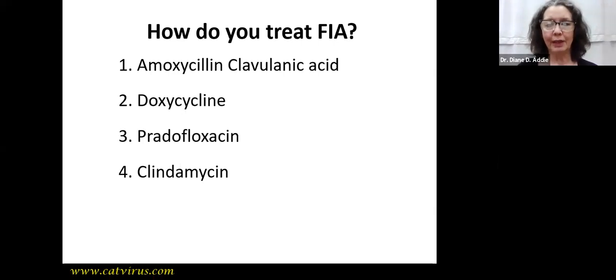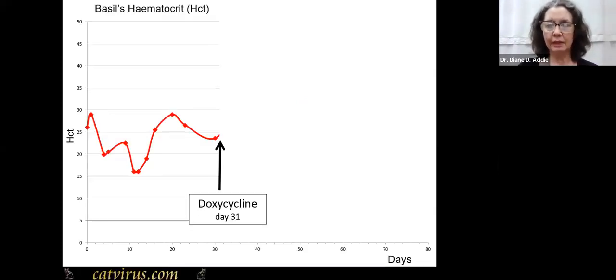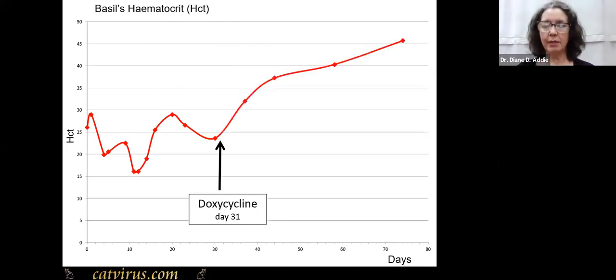So I hope you've all answered it to yourself. The answers are both doxycycline or pradofloxacin. And he was given doxycycline on day 1, and his hematocrit was like this thereafter. So you can see that he had been co-infected with feline infectious peritonitis and feline infectious anemia, and required the doxycycline in addition to all his other treatments in order to recover.